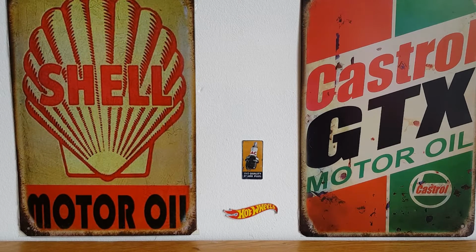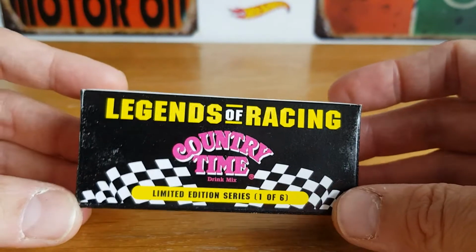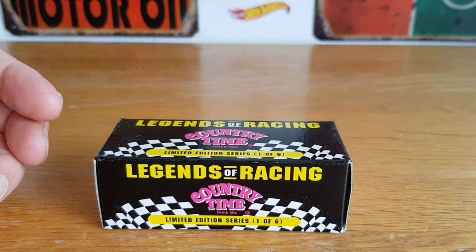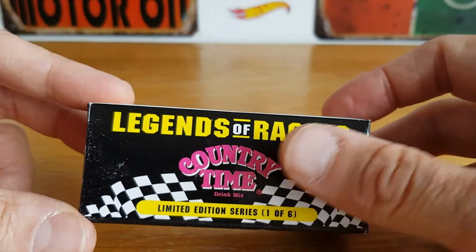But anyway, before we get into it, I was looking on the local for sale sites, and we'll just angle the camera down a little bit, and I basically came across this. It was really cheap, and the guy wasn't too far away. So me being me, I love American cars, I thought I'd pick it up. And like I said, it was very cheap, and it doesn't say a great deal on the box.